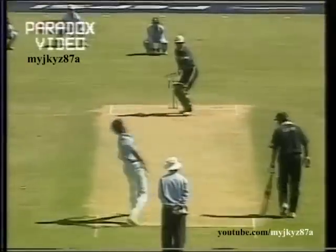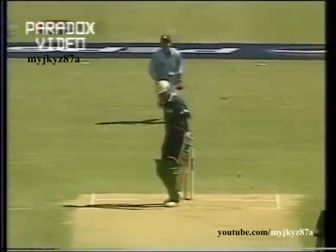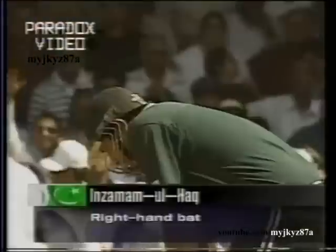Hold in. Ball nipping back. Ball was just pitched up to him a little bit. There you see him missing it completely. That was an in-swinger.